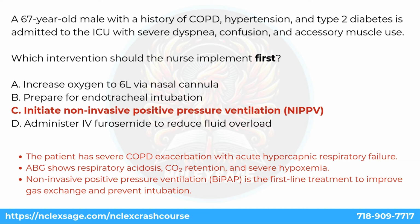Why is intubation not the first step? Intubation should only be considered if the patient does not respond to BiPAP. COPD patients who are intubated unnecessarily have a higher risk of ventilator dependence and complications such as barotrauma and pneumonia. Now, let's look at why the other options are incorrect.